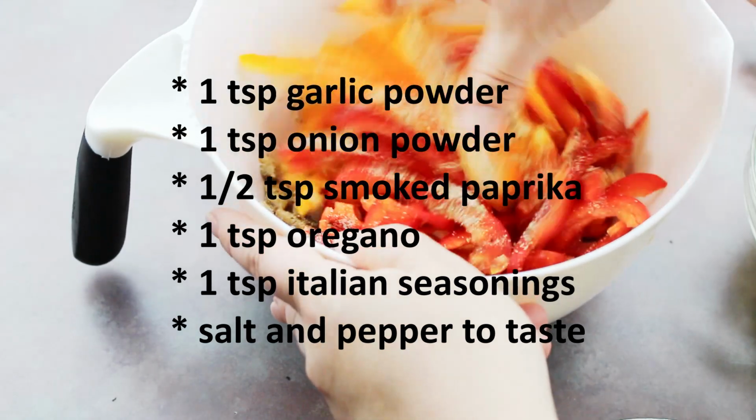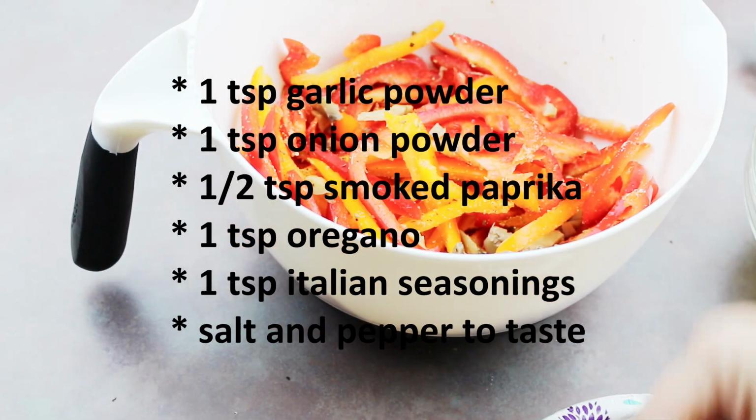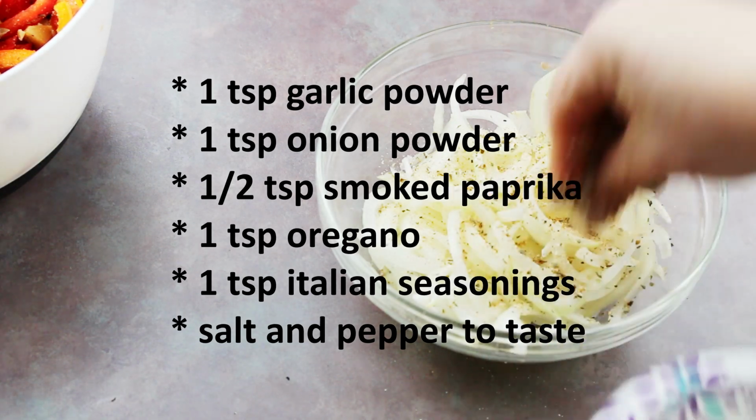And this seasoning is 1 teaspoon of garlic powder, 1 teaspoon of onion powder, half a teaspoon of smoked paprika, 1 teaspoon of oregano, and 1 teaspoon of Italian seasonings. And then I just added some salt and pepper to taste here.